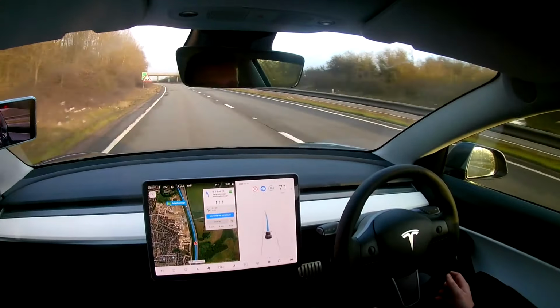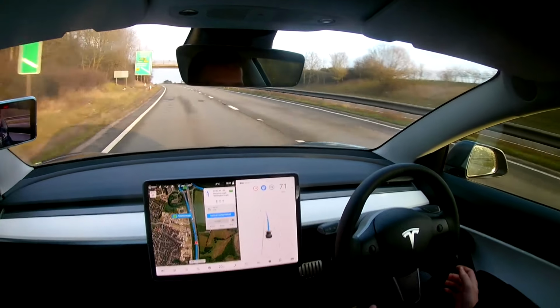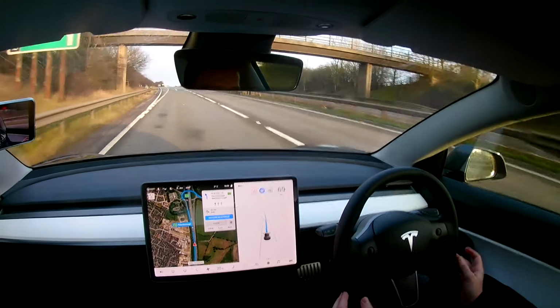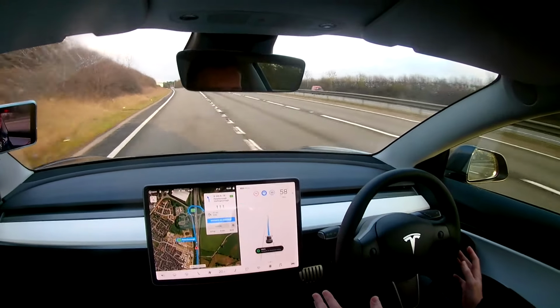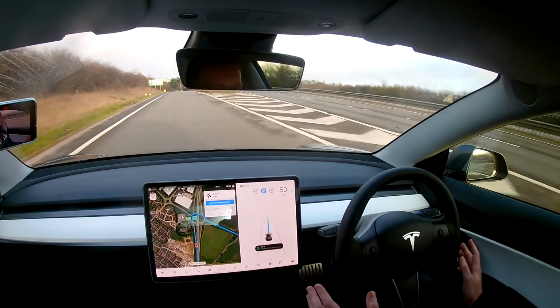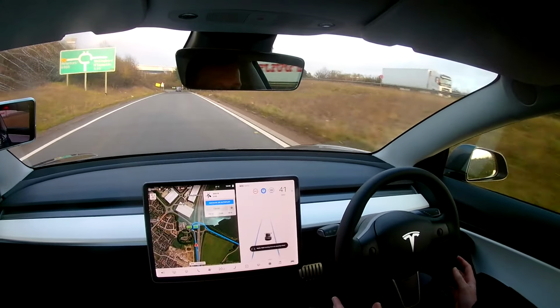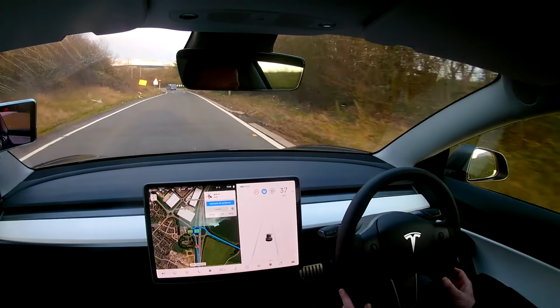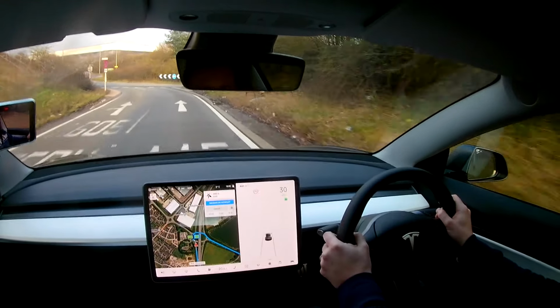My next exit is in 0.2 miles, and I'm hoping it's going to start slowing me down and taking me off at this exit, which it is doing, and it's started indicating, and it's taking me off at the exit. And it's slowing me down for the roundabout. Now that is one thing that is very different to the standard autopilot. It doesn't do that on autopilot normally. So that is a nice feature to have.